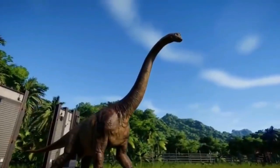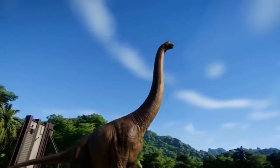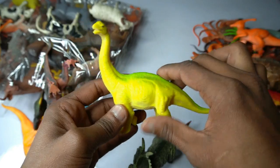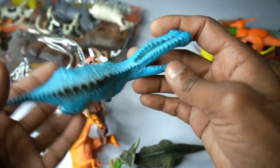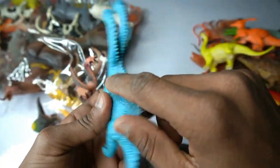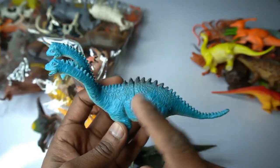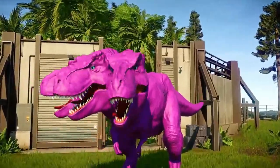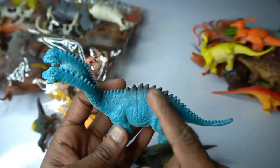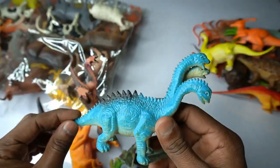So side and the next figure guys, three mouth dinosaur, beautiful design. Three mouth dinosaur, 1 2 3, three mouth dinosaur figure is really beautiful. Green blue combination, very nice look guys. Blue green combination, very nice dinosaur.